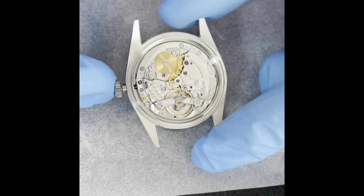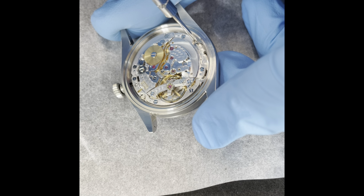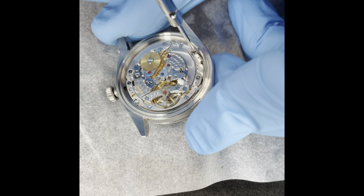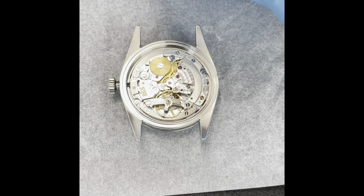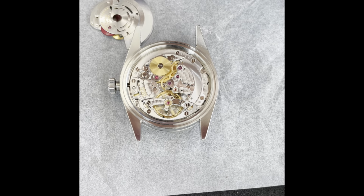Movement in the case. So on Rolex cases like this, you have the case screw. You unscrew them until it starts tightening up against the case back. Like so. Next we have the bridge assembly. You auto wind the bridge assembly.